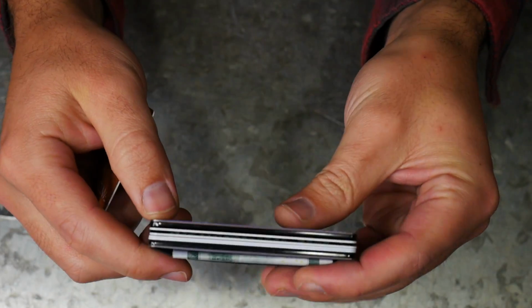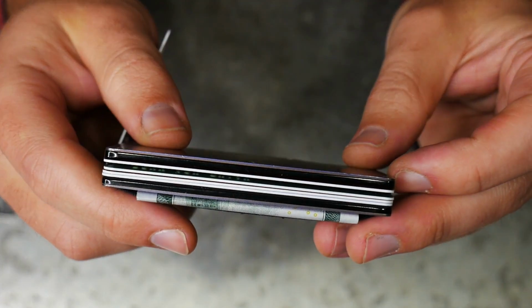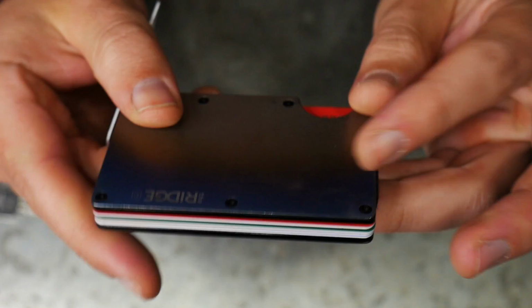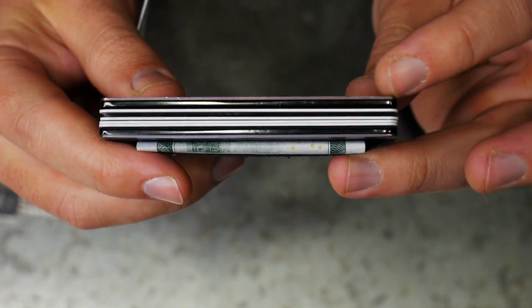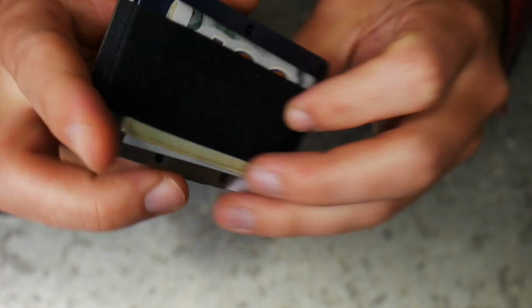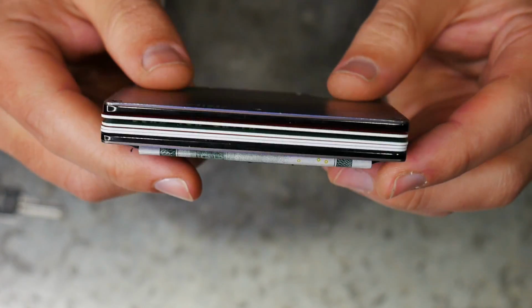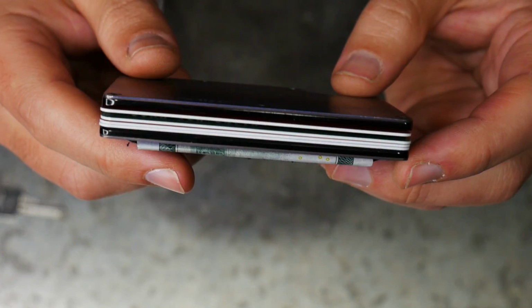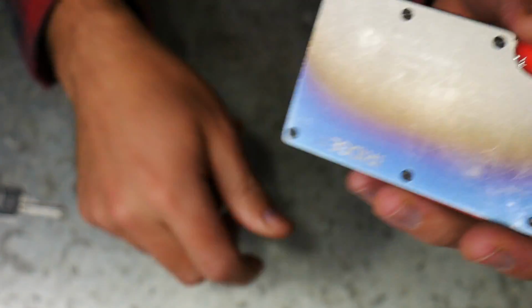But it isn't the thinnest because, sorry, like I said, kind of hard to show. We have the thickness of the metal, plus we have the thickness of this plastic insert. It's got to be thick enough for these screws to bite and this elastic system to go in here. So it's relatively thin obviously, but it isn't the absolute thinnest of the bunch. But pretty good, smallest footprint.